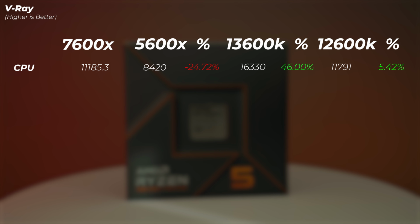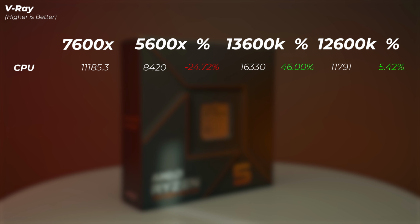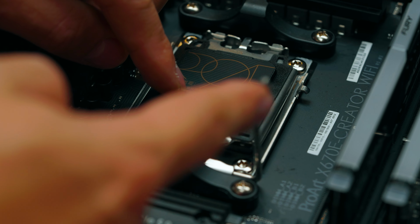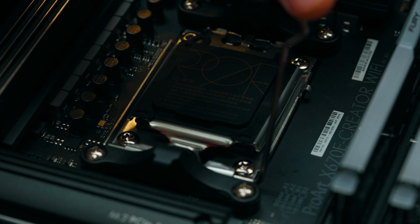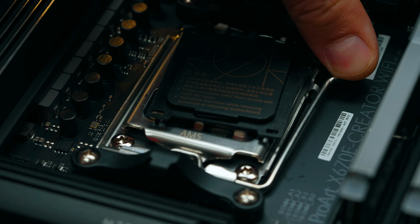In V-Ray now, the 5600X is about 24% slower, the 13600K is 46% faster, and the 12600K is about 5% faster. So then, overall, is this 5600X worth it over the competition? At the time when this processor came out, we only had 12th gen, and it looked quite promising over the 12th gen.